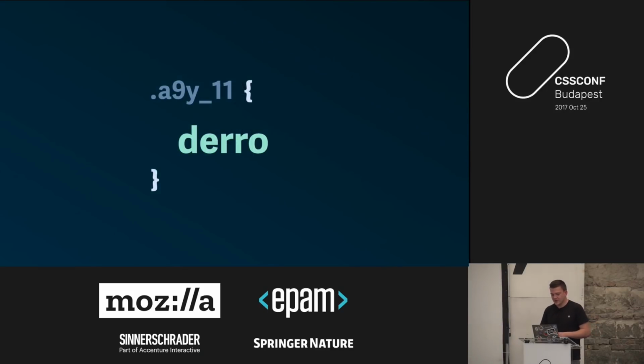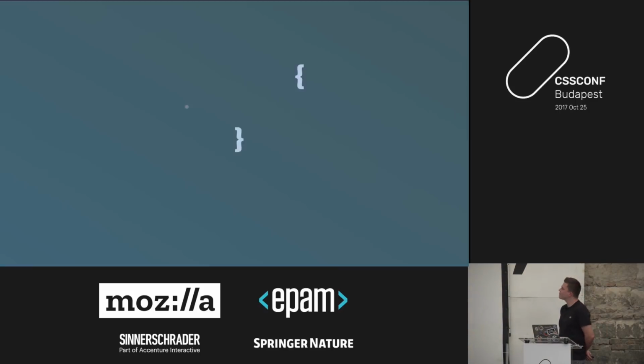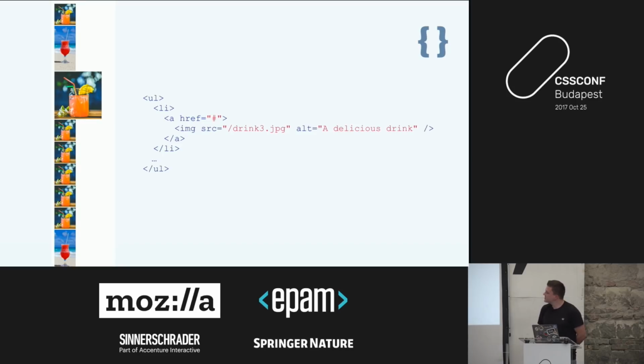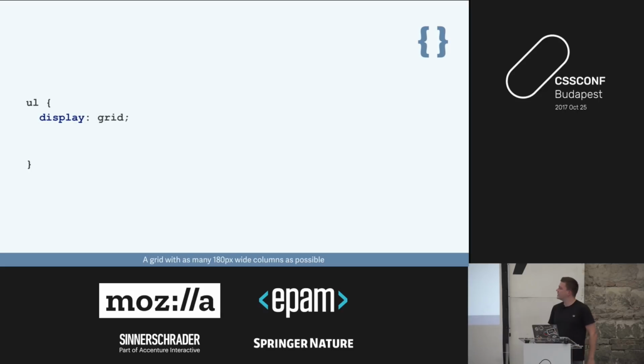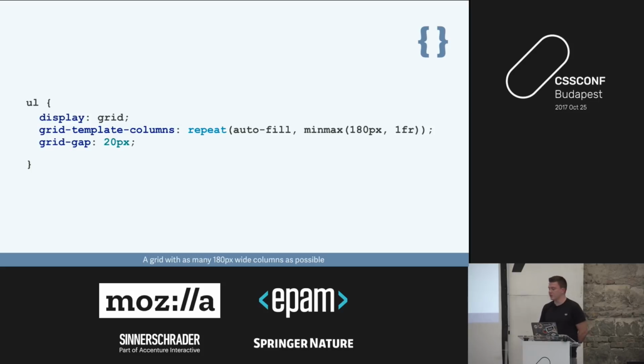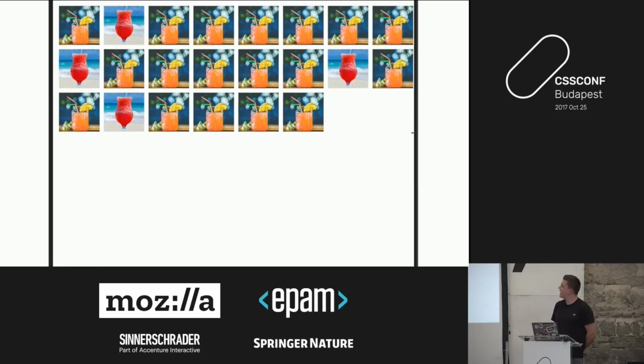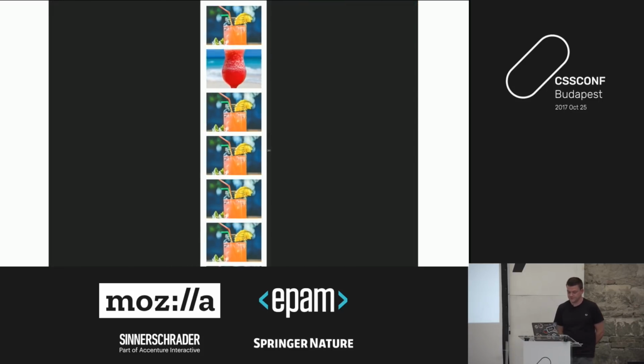All right, now I'm going to talk about some of the newer stuff here, about grid. We have a list of images here, and I want to lay them out in a nice looking grid. That's pretty easy with CSS grid layouts. I just set the display to grid. I define as many columns as fit the screen with a minimum width of 180 pixels. I add some spacing, vertical and horizontal spacing, and I set a default height for all rows in this grid. So 4 lines of CSS, and we get this. Pretty awesome, and it's of course also completely responsive.